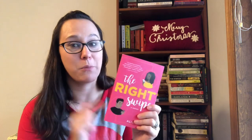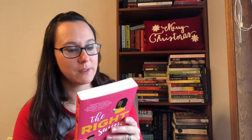Oh, I've had this on my list too. The Right Swipe by Alicia Ray. Totally have had this on my list. Almost added this to my Book Outlet cart too.